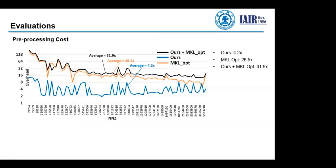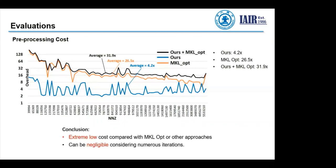Here is the pre-processing cost of our method. You can see that our method has an extremely low cost compared with the MKL optimization, which takes about 26 times the one-shot SpMM execution, while our method only takes 4 times. This means our method's cost is negligible considering the many iterations used in the actual algorithm.